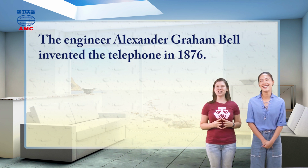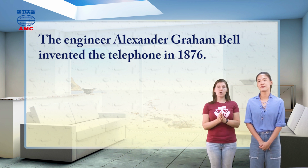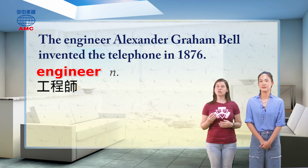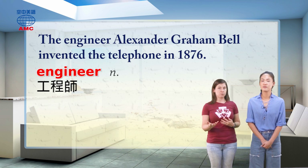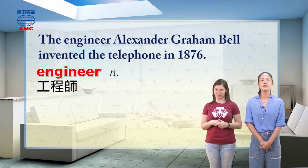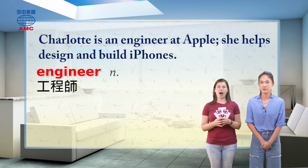It says here, the engineer Alexander Graham Bell invented the telephone in 1876. Okay, so let's find out who Alexander Graham Bell is and what he did as a job. He was an engineer. Now, this noun is a person whose job is to design and build things. Now, this can be big structures like bridges and buildings, but it can also be a person who builds electrical things like computers or telephones. So as an example sentence, we could say, Charlotte is an engineer at Apple. She helps design and build iPhones.